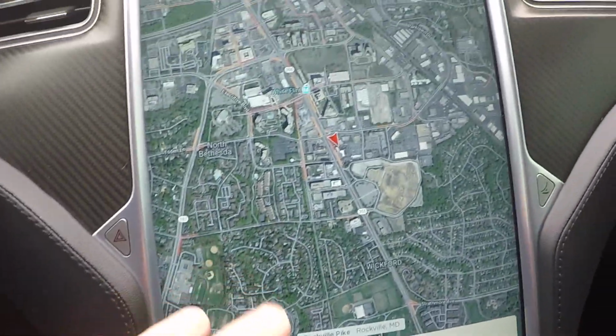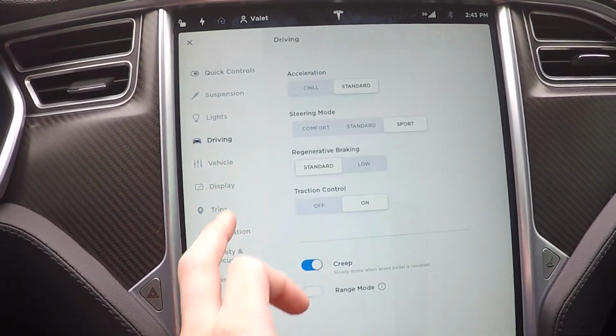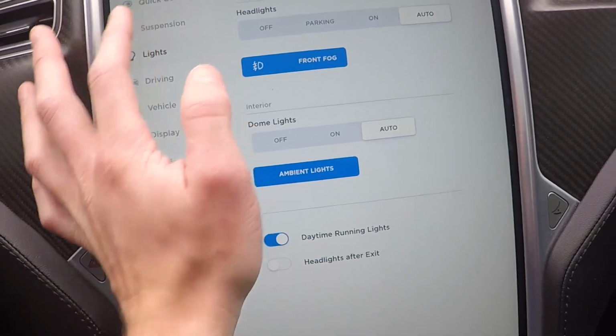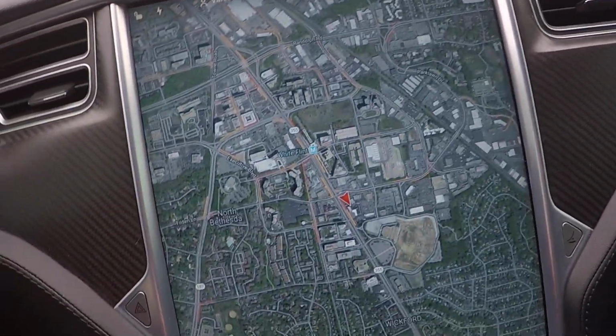Probably more helpful if you had a P100D. Just kind of a cool feature. I don't know if you can go into here. I guess you can still change some of these things even when you're in valet mode. That is interesting, but I guess it doesn't really matter. Either way, it limits some things.